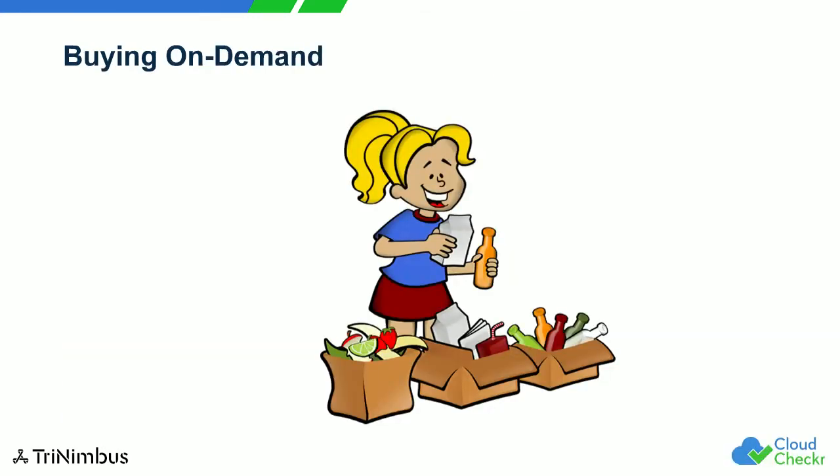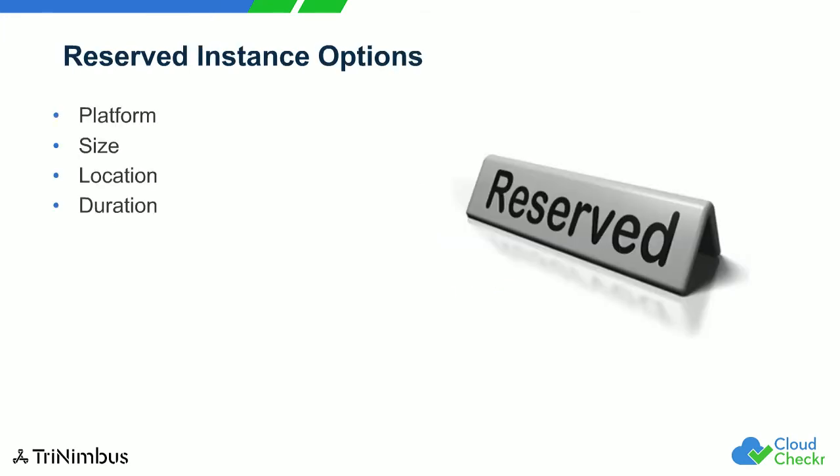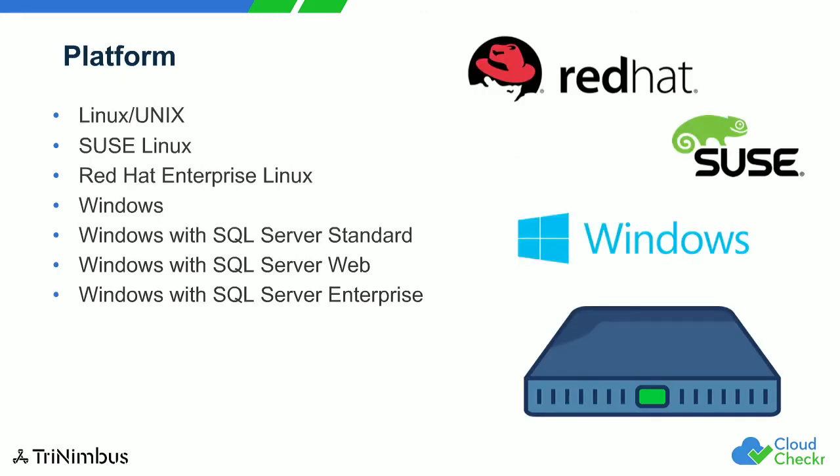They say you shouldn't shop for groceries when you're hungry, at risk of overbuying. Well, the same applies to acquiring computing instances. Buying on-demand instances is the most expensive way to use the cloud, but reserved instances, or RIs, require a long-term commitment to achieve discounts and savings. And again, there are a lot of decisions that have to be made when it comes to reserved instances. We'll look briefly at each of these.